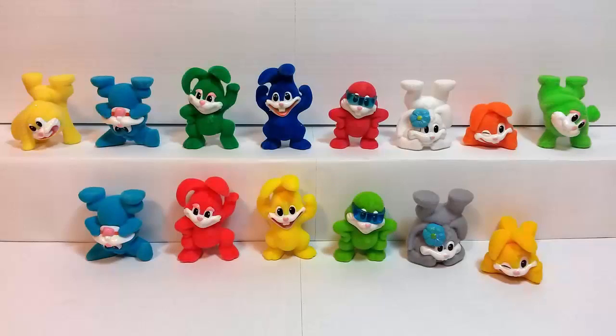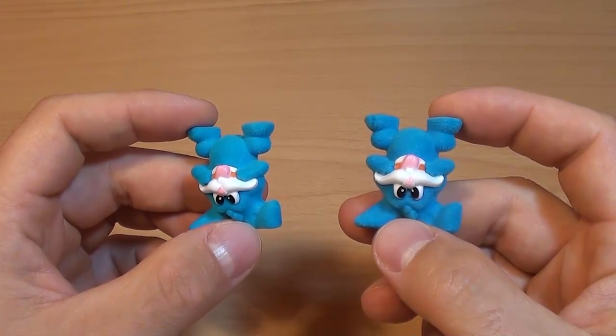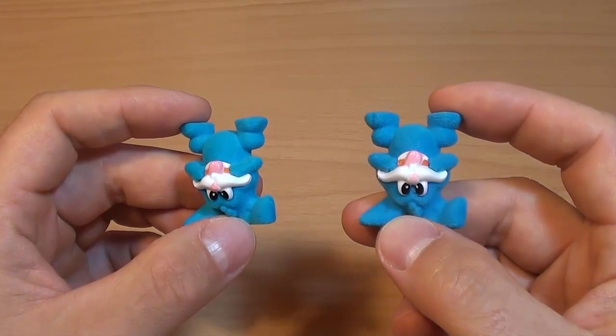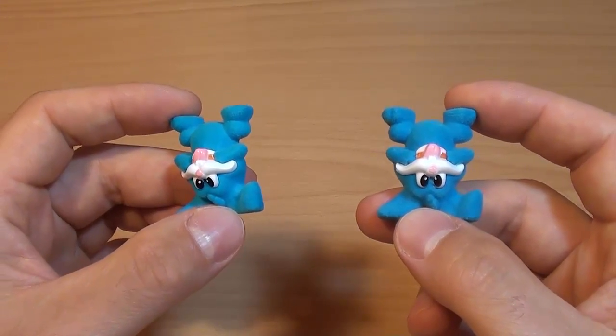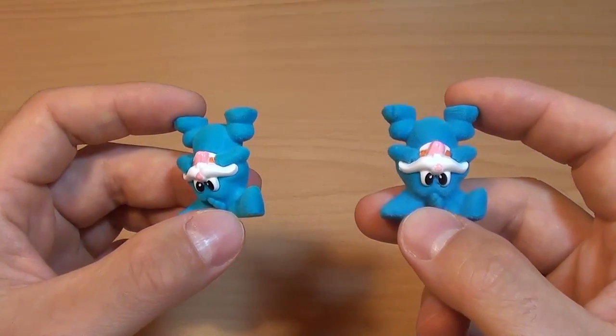Hello guys, today we have two separate series of Easter bunnies from 2007 and 2016. In my left hand will always be figurines from 2016 and in my right hand will always be figurines from 2007, and there are 6 figurines in the set from 2016 and 8 figurines from 2007.